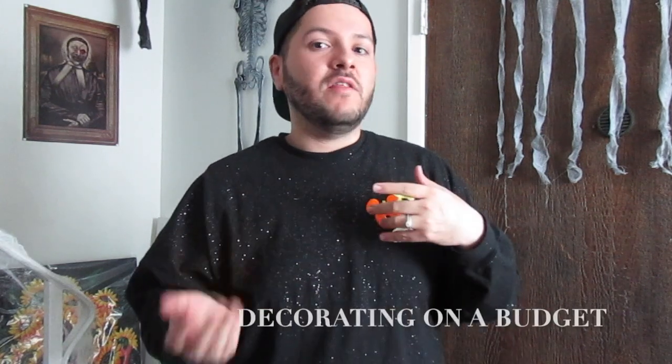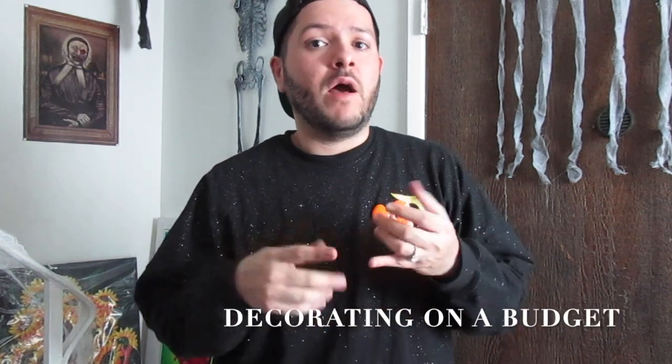A lot of these pieces I have either one, made myself from random parts that I bought at the store. Two, some of the items were store-bought. I didn't alter them in any way. I'm just using them as decoration. And three, a lot of them came from 99 cent store or Dollar Tree. So definitely take advantage of trying to always, you know, decorate on a budget.